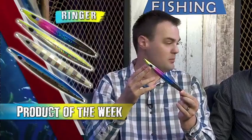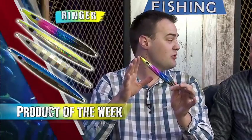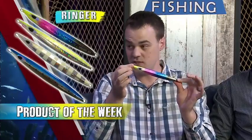The ringer's the next one. These are probably the more traditional jig that we're used to using in Victoria. Drop them to the bottom and work them like a madman. They don't have much natural action, and you're probably going to get more of a bite reaction when it's a high speed retrieve than you are on the drop. So it's purely a high speed jig, and what we're accustomed to using in the rip.